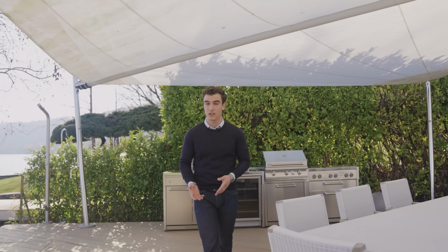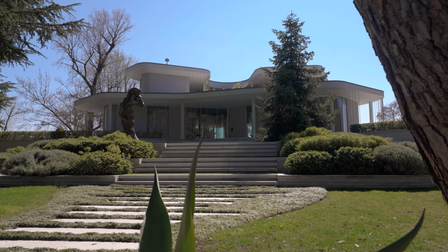One last thing I would love to mention is that all of this area is shaded by this gorgeous sail-shaped covering, which can roll and open or close, giving more or less shade.